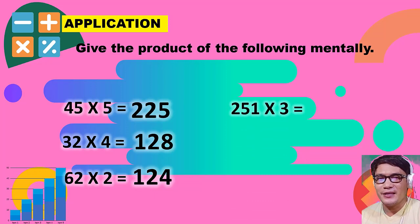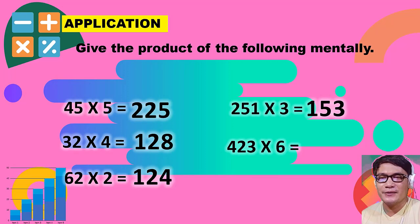251 times 3. That is right, 153. 423 times 6. Very good, 2,438.